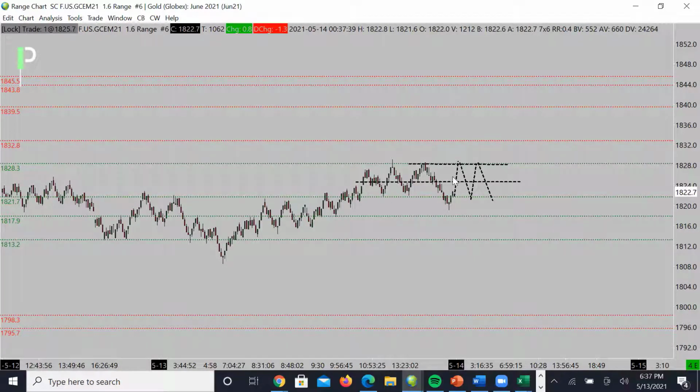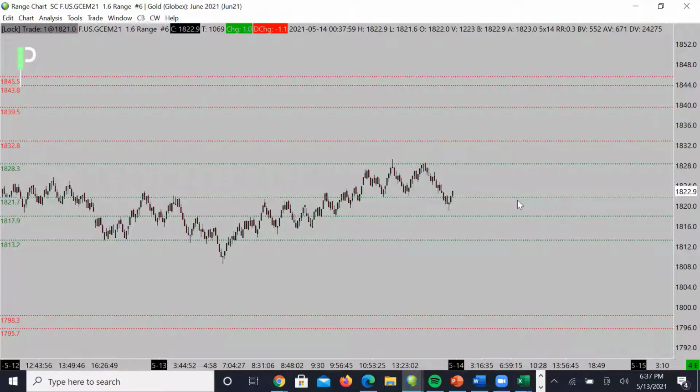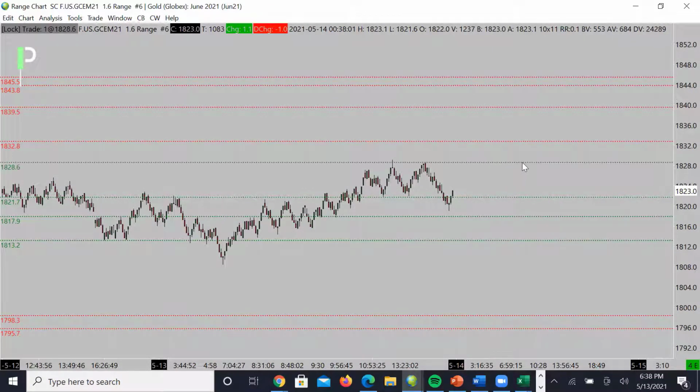So we're going to short this 1828.3 as resistance, go long for support at 1821.7 if we can't get back under that, and we're going to be targeting this middle area of 1824, 1825, and then the top area of 1828 or the bottom area of 1821.7 as support and resistance. If we get above those 1828.3s, again, we may have an opportunity from there.